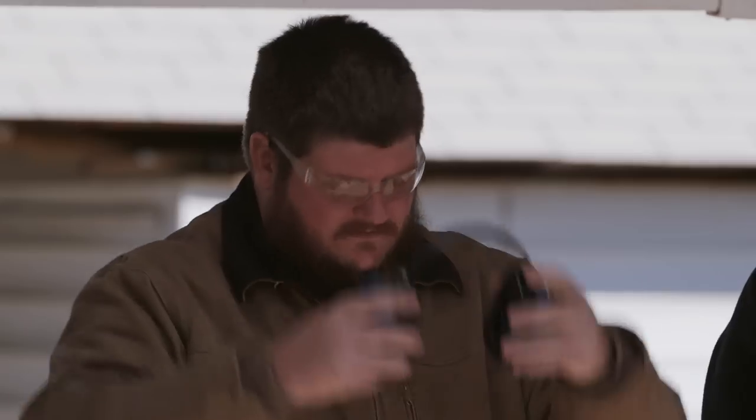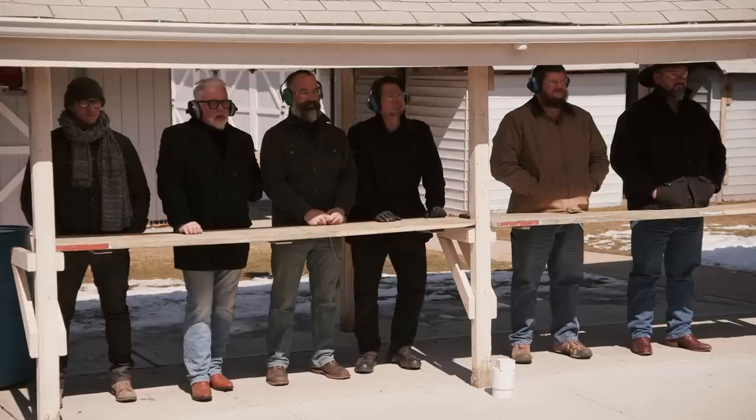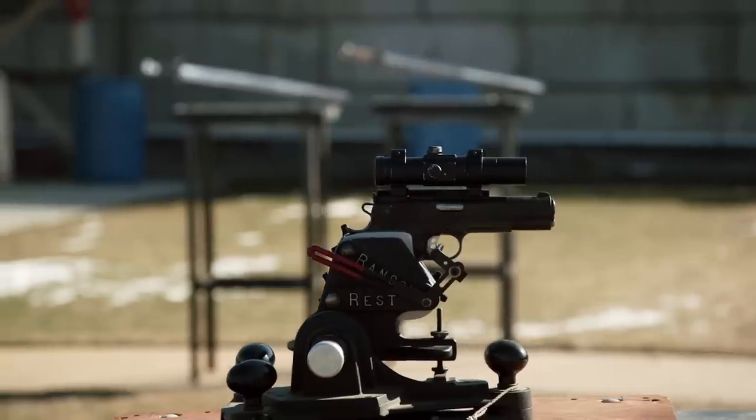James, you're up first. You ready? Ready. Okay. I'm pretty nervous. A bullet slice puts a lot of stress on a very small part of the blade, so you need to have your heat treatment spot on, or it's gonna cause a catastrophic shattering of the blade. 3, 2, 1, fire.